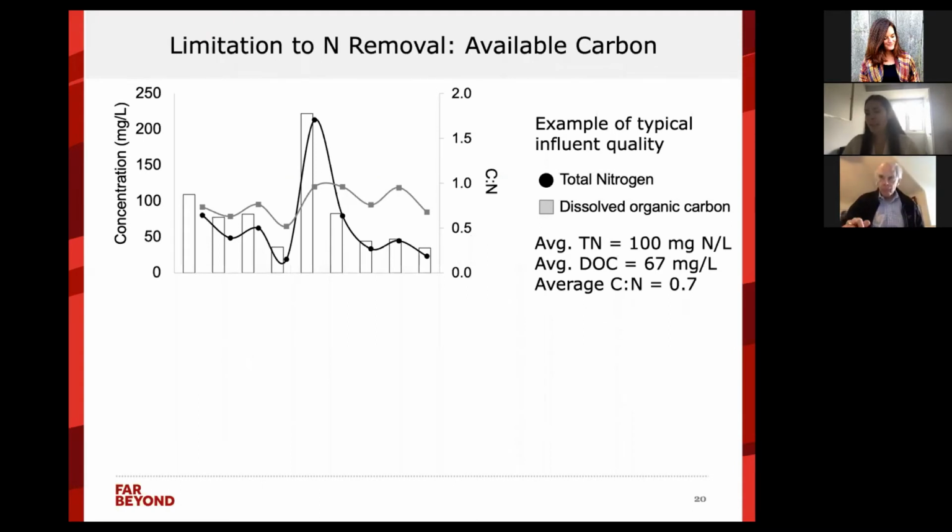So one thing that we know limits nitrate removal in systems is the amount of available carbon. This figure represents data from pilot systems installed across Long Island, and it shows the typical influent composition. The black solid line represents total nitrogen concentration. The gray line with square boxes represents the dissolved organic carbon concentrations. These concentrations correspond to the left axes. The white bars represent the ratio of carbon to nitrogen in the influent, and these values correspond to the right axes. On Long Island, average nitrogen in the influent is around 100 milligrams per liter. DOC, dissolved organic carbon, is around 67 milligrams per liter, and the average ratio of carbon to nitrogen is less than 1.